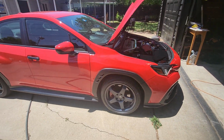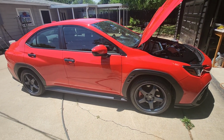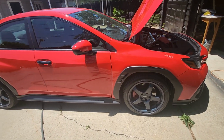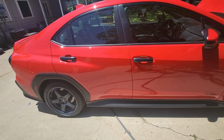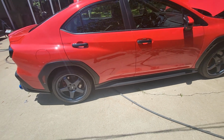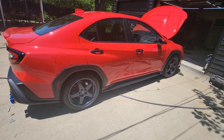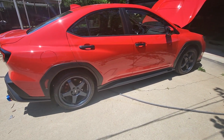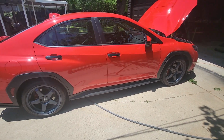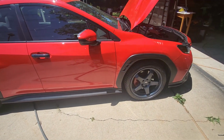But I tell you what, I'm really impressed with the new WRX. These things handle great stock, okay? Now, my daily driver's an 08 Smart car. I get it. Like, that car, slow as molasses, it's slow. But when I get in this thing, man, I really feel like I'm driving a true machine.